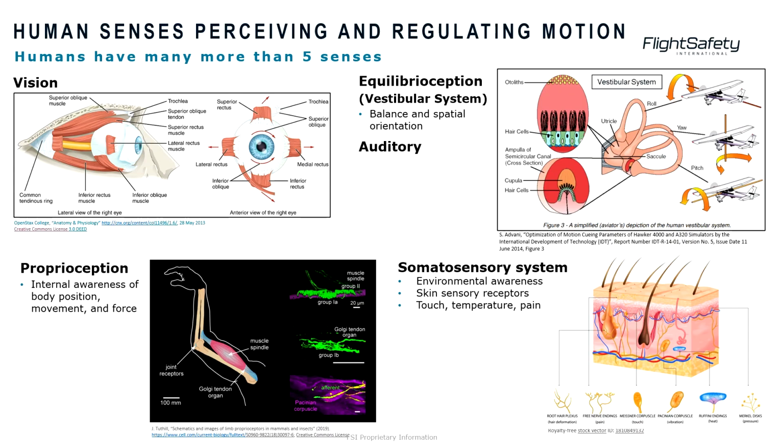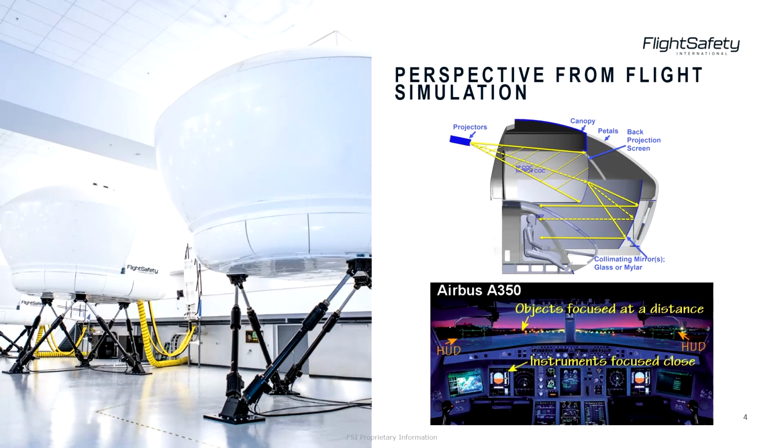So we need to start out by identifying the senses that are involved in perceiving and regulating motion, and we can identify 5 sense systems. There's, of course, vision, there's equilibrioception, which has to do with our sense of balance and spatial orientation and is centered on our vestibular organs. Of course, hearing's involved. We have our proprioception, which is our sense of our body control, what we're controlling, the forces that we're exerting, the things that are happening to us. And we have our somatosensory system, which is kind of our environmental awareness. And all of these things work together in terms of perception and regulation.